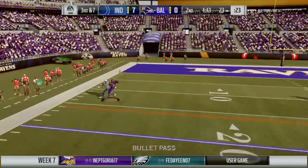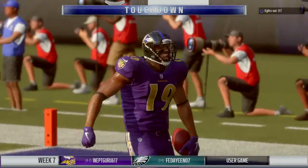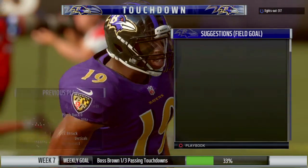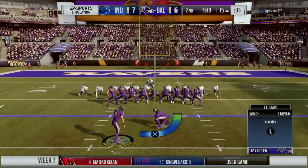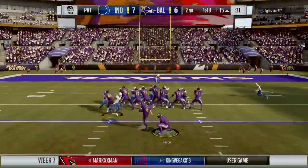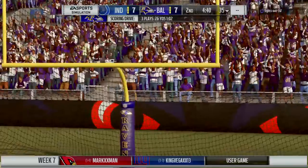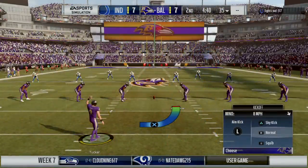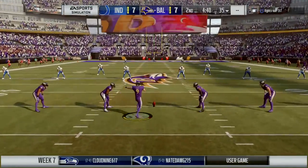Watson now to throw. And just shutting him off there. And he will find his man on the outside. And he is into the end zone for a Baltimore touchdown. In for the score. And the Ravens are an extra point away from tying the football game. Tucker able to connect on the extra point. And we are tied at 7. So a tie ball game here as the kick's away.